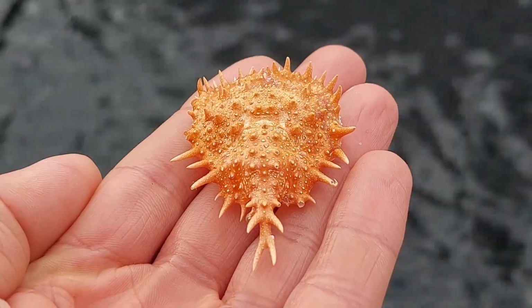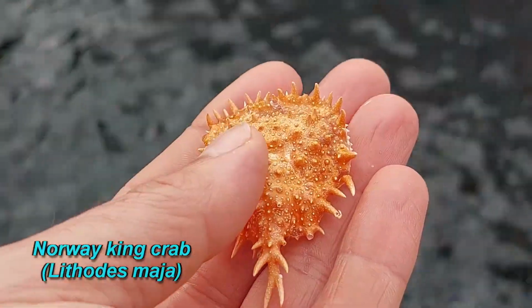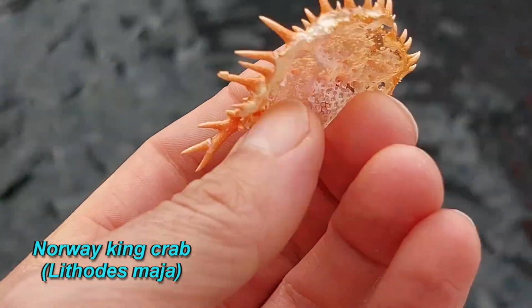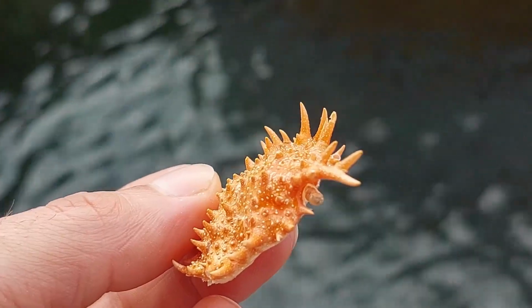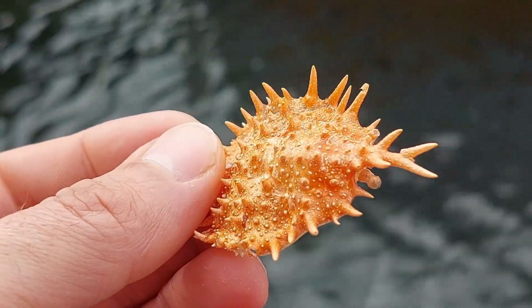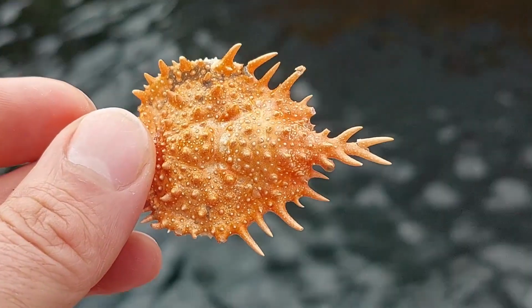Here's a shell of a small Norway king crab. Would love to keep one this size or smaller in the tank, but I've never seen a small one like this. I do get the big ones once in a while though in the traps or in fishing nets.